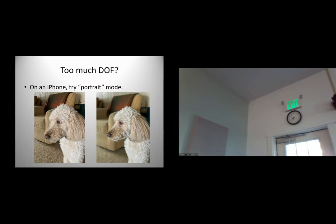This is a standard picture from the cell phone, an iPhone 10, I think, XS. And you can see that there's distracting details to catch your eye behind. It doesn't isolate the dog very much.